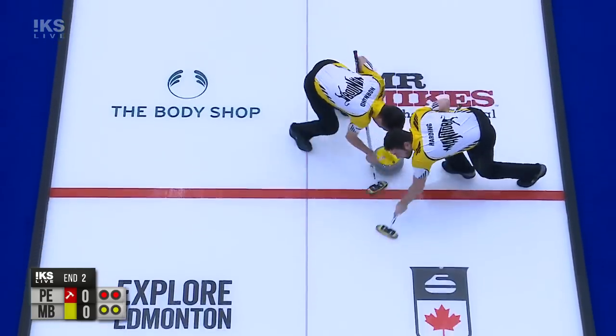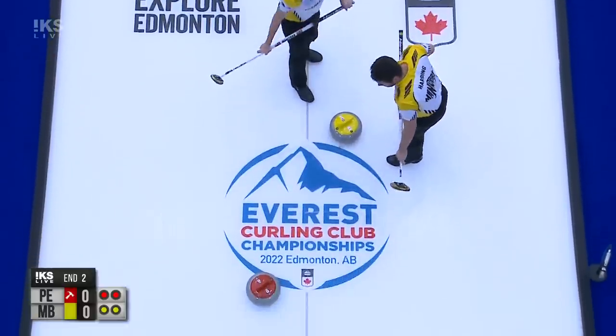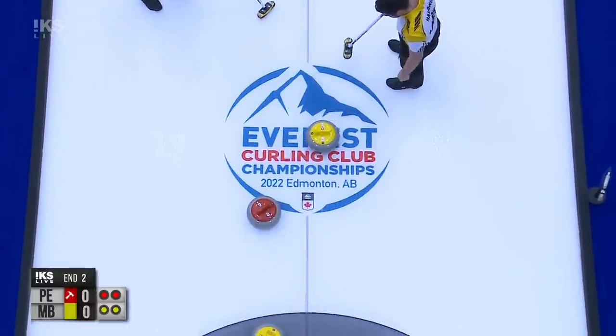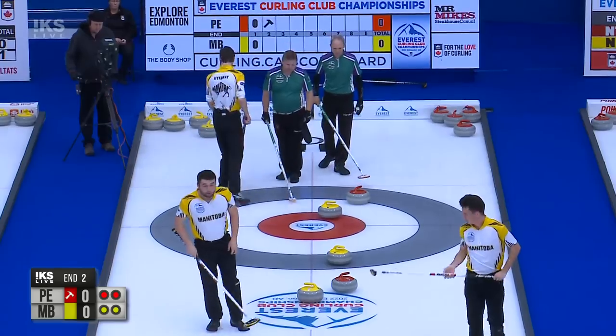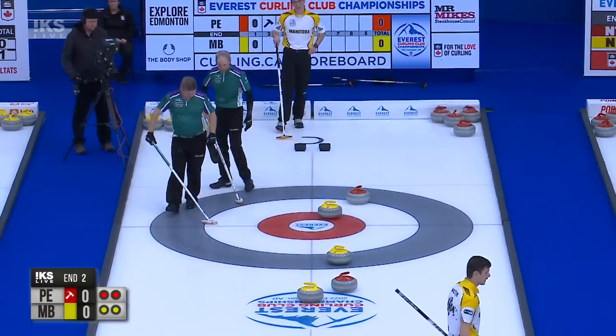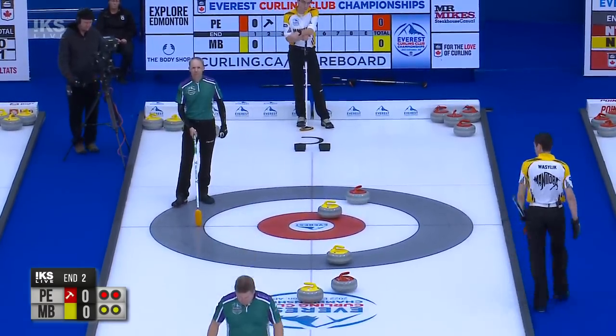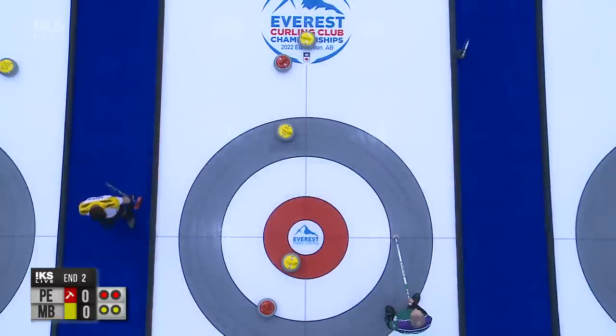And like I said, the miss has been heavy, but absolutely, that's the kiss of death on this shot. He's come up short here, but it's still a decent situation. But sometimes we get to the point where we're thinking too much about don't be heavy, and we end up light like that. And now there's an opportunity for PEI with a good draw to put a deuce back on the table.